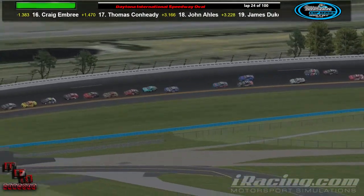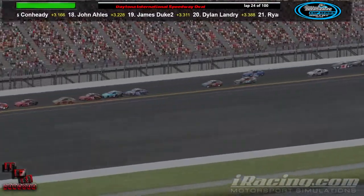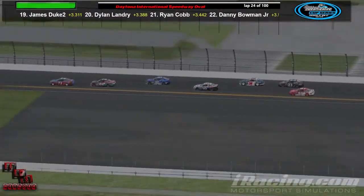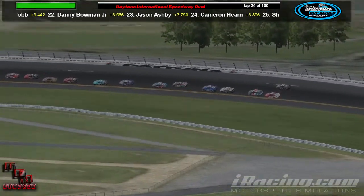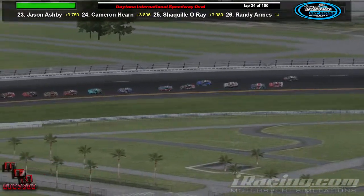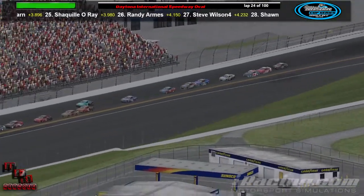To the outside of the 95 of Rob Haynes out of turn number 2. The 23 of McMahon begins to push the 38 of Neese back there in 14th position. The 87 of Craig Embry, looking to make his way towards the front, was involved in the first caution of the night on lap number 1 out of turn number 2 in the backstretch. Just a little bit of a tag and got some cars turned around.